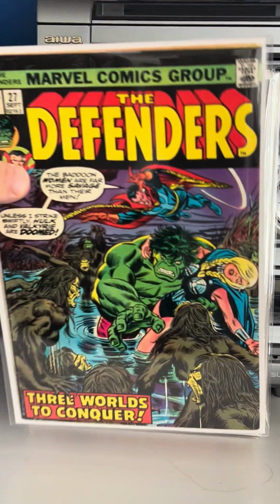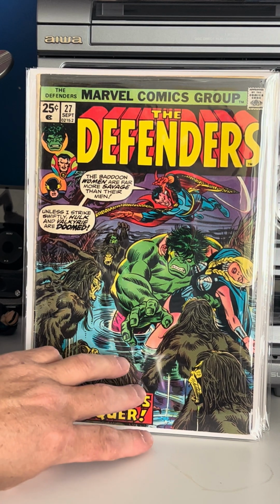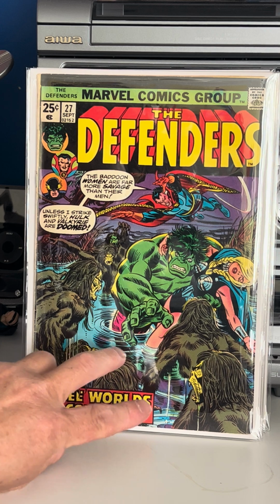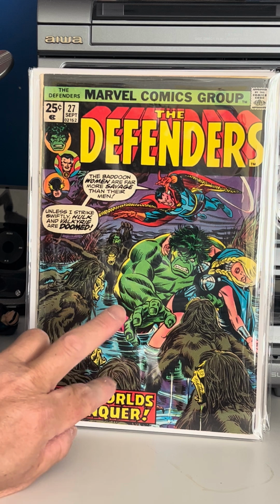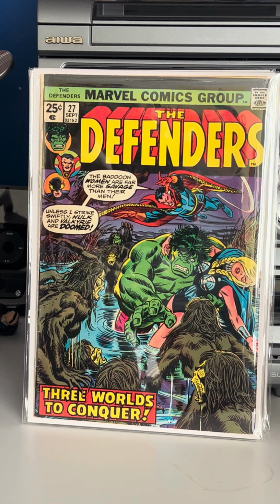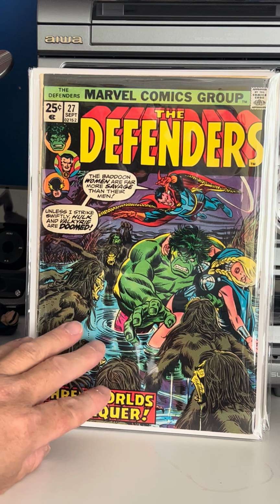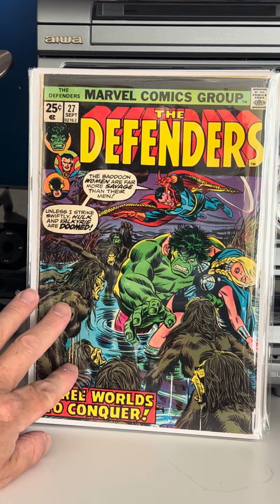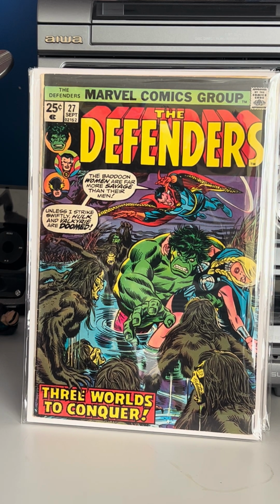This is the Defenders #27. I think it's from early 70s, 74, 75. But this is the first cameo appearance of Star Hulk. He appears in 2 panels and actually has some words in it. So it's kind of, again, a debate about what's cameo and what's considered first appearance. But he definitely has more than just one scene in there. But for 50 cent, it's probably fine to VG plus condition. It's probably a $10 book, even in that condition.